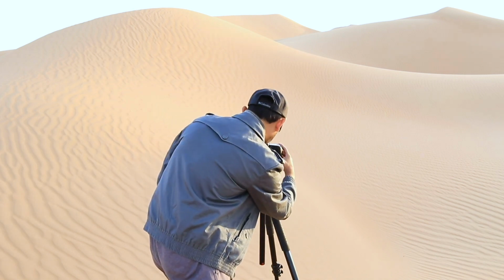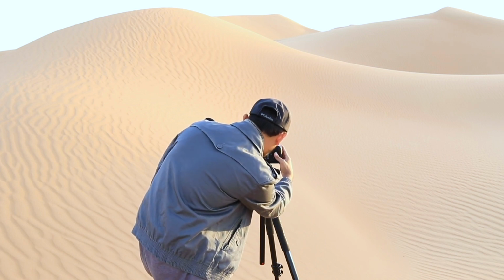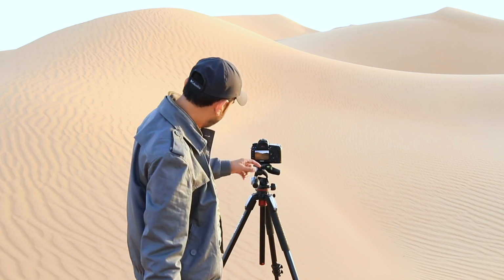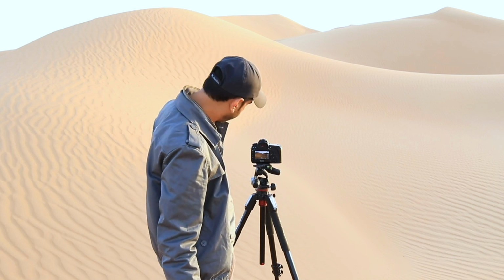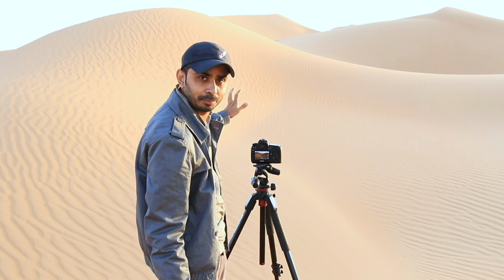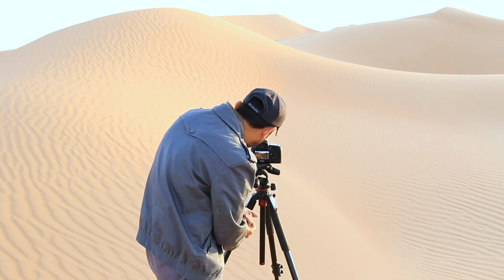Beautiful. Exactly, if you can see there, the dune which is in my foreground is covered. Half of the dune is with the sunlight, and half of the dune is with the shadow. So that will be really fun to play with in post processing with the shadow and lights. Super.